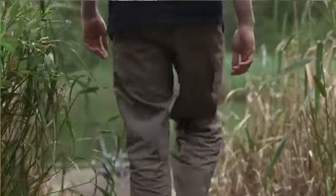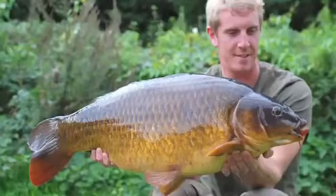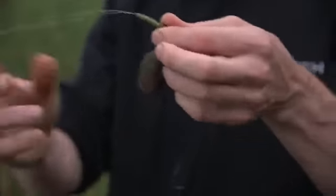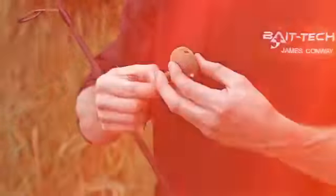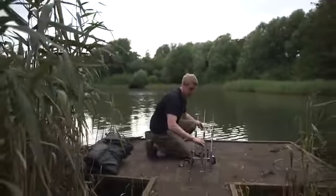Fishing for about 25 years now. Started off match fishing, coarse fishing, then hooked and lost my first carp, and from that point on, that's all I wanted to fish for. I'm really passionate about carp fishing. Rigs is my main thing. I really like the technical side of it, trying to outwit the carp and come up with something that the carp just can't get away with.